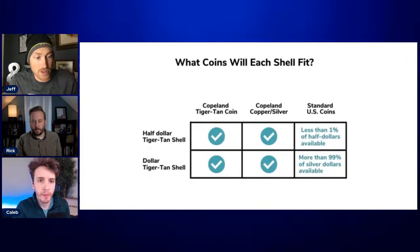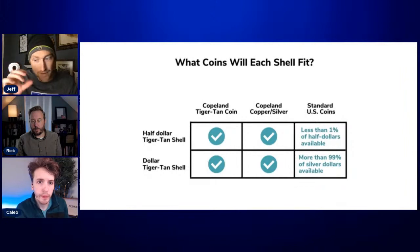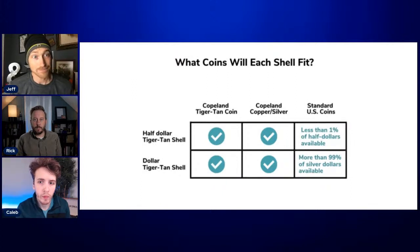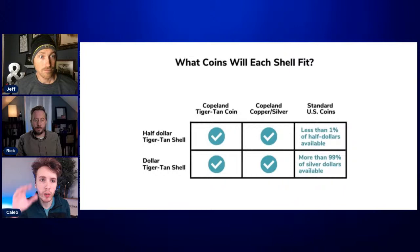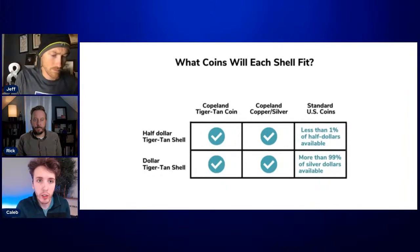And that's just a limitation of the coin. It's what we can do to have that perfect coverage and create that sun and moon effect and not have it rattling in there. All these things that we just talked about, they're just coin specific. And so that's where it's at. Of course. Yeah. So if you have any questions of, will this shell fit my coin? All you got to do is go to copelandcoins.com and you'll see on the shell page this exact chart here just to help you out with deciding there.